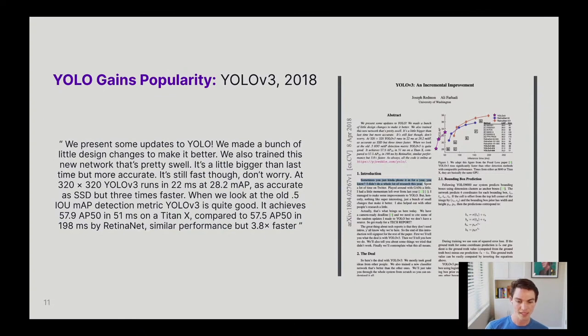I recommend reading the abstract. I think this is the most approachable paper in computer vision research. It's very casually written. It's kind of fun. It starts with a line, sometimes you just kind of phone it in for a year, I didn't do a whole lot of research this last year. And then he walks through some of the things that he introduced. So it's a fun read.